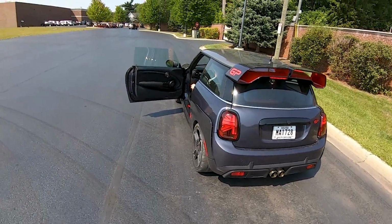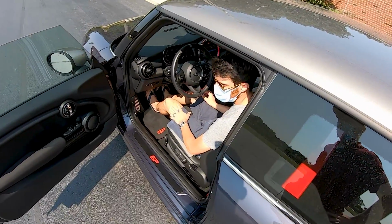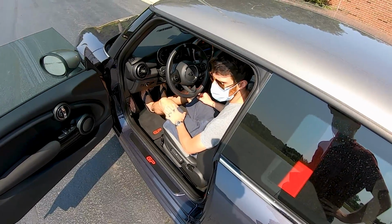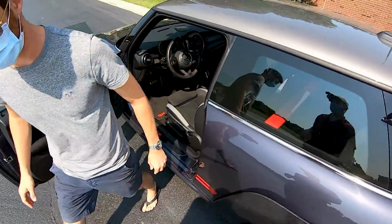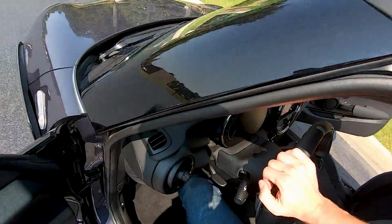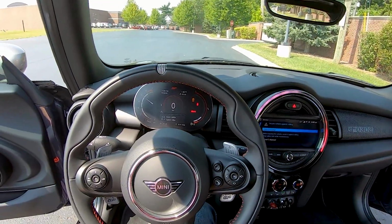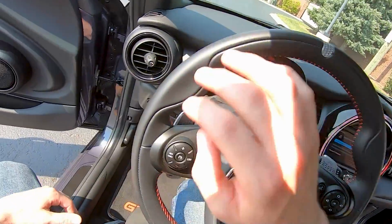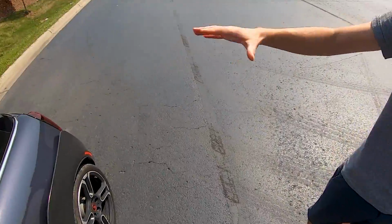I think it sounds quite good. How about you hop out and we'll get your opinion. I'll give it some revs for you. Yeah, there's definitely a heft to it. In neutral, it revs up all the way. Okay. It's a nice tuned sound, and with the open rear, there's no drone.